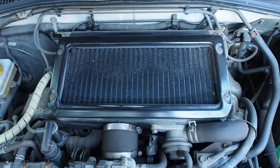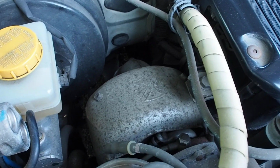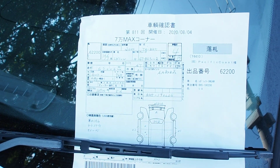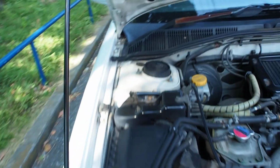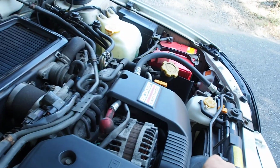All of this is stock, that's the stock intercooler. Turbo's on the side with the don't touch insignia. The coolant is good, the oil is good. 67,000 kilometers for this one. Here's the auction inspection sheet, I'll go over this in just a second. And overall condition of this one, pretty good. A couple things here and there. It's nearly 20 years old. For a car that old, I'd say that the condition is quite good indeed.